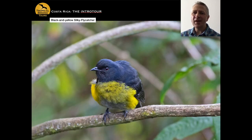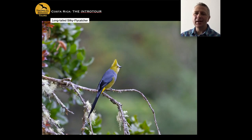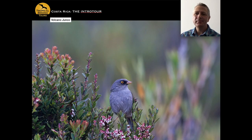And then here's a bit more of an alien family to most, the silky flycatchers. There is one in North America called phainopepla, which looks nothing like this. This is the black and yellow silky flycatcher, and in the same area you can get the long-tailed silky flycatcher too. So it could well be a new family for some.